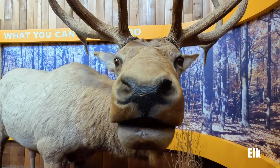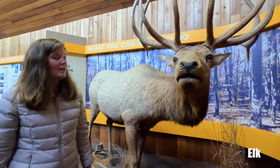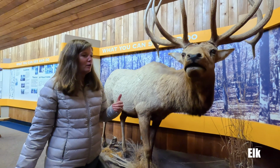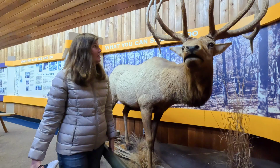Look how big this guy is. You know, we've seen him in campgrounds and along the road and that kind of thing, but you can't really tell when you're at a distance how huge they really are.